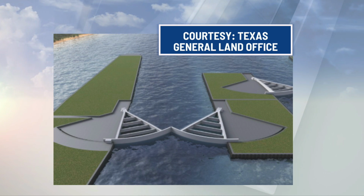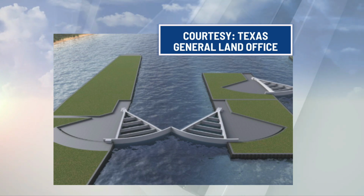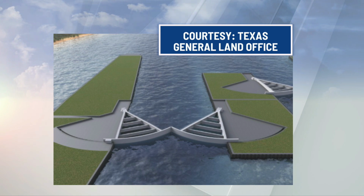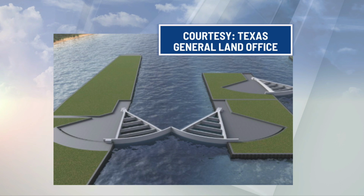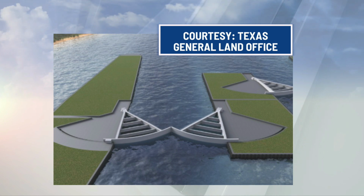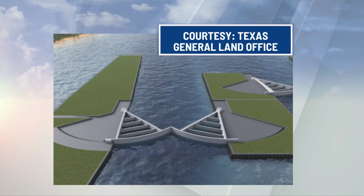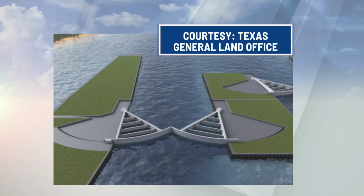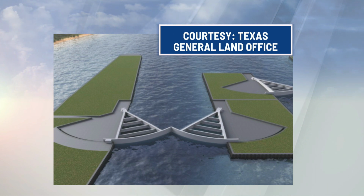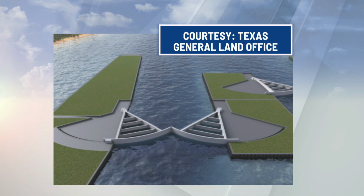When the shipping channel or whatever, they would close those floodgates and act as a barrier for some of the storm surge. Again, it's not stopping a hurricane or tropical storm. It's just slowing it down, because a lot of the damage that we could see from a hurricane isn't just the fact that it's a lot of water. There's power behind that water. Yeah. There's power behind storm surge. There's power behind waves. So this being put in front of that would slow that down. And you can see they almost pivot like a fan. So when they're not closed and they open, they would slide back in over those green spaces there.